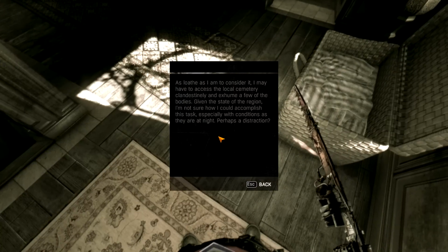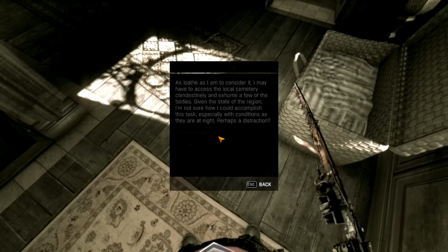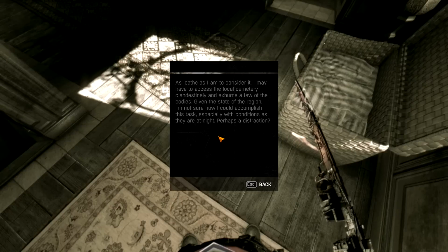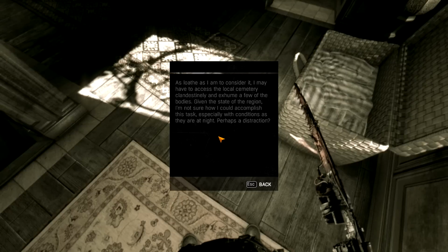And loath to consider it may have access to local cemetery clandestine and exhume a few of the bodies. Given the state of the region, I'm not sure how I could accomplish this task, especially with conditions as they are at night. Perhaps a distraction.